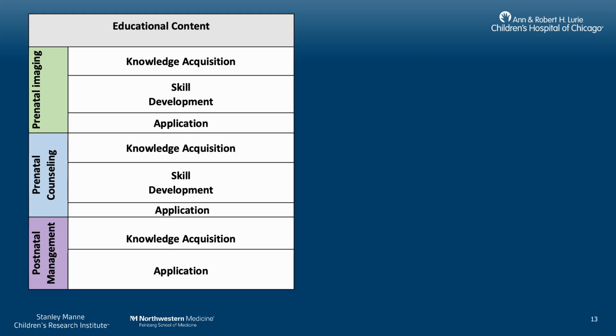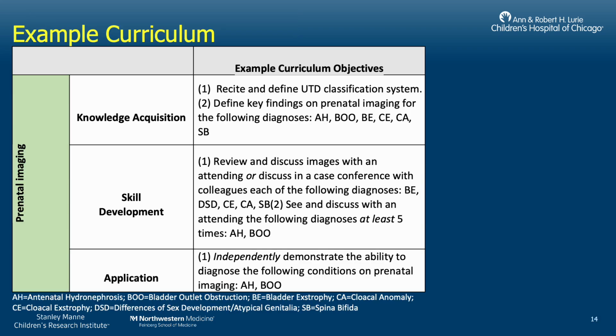Based on this information, our curriculum content was separated into 3 categories: prenatal imaging, counseling, and postnatal management. For each category, we created a series of enabling objectives, in which proficiency in the first serves as a prerequisite to success with subsequent objectives, starting with knowledge acquisition and advancing to skill development and application. We'll take a closer look at one of these categories.